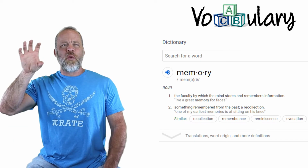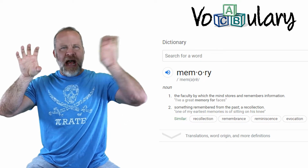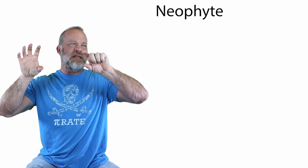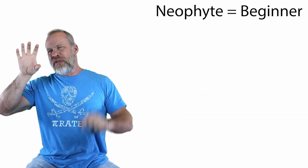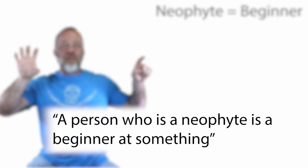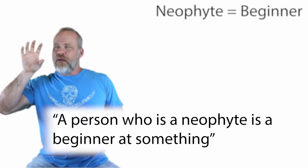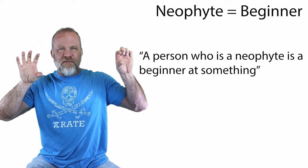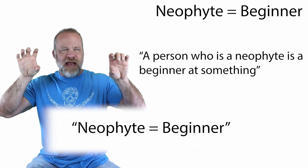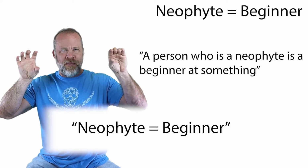Here's one thing that I like to do. When I am taking a vocabulary test, I like to take the word and then in the definition, I like to find key words. The word neophyte means beginner. So the definition could be, a person who is a neophyte is a beginner at something. But I just simplify that definition to neophyte equals beginner. A neophyte is somebody who is new at something.